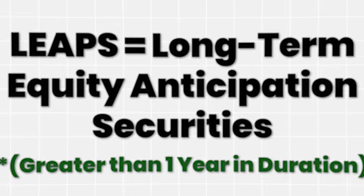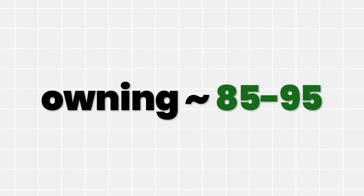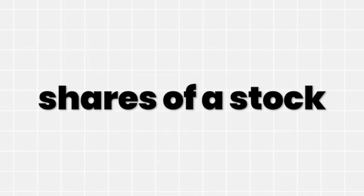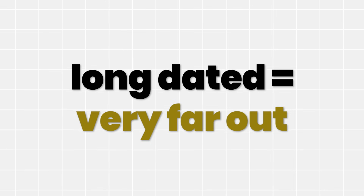So for that deep in-the-money LEAPS call option, we're going to aim for a delta of 0.85 to 0.95. What that simulates is essentially owning around 85 to 95 shares of that particular stock. And with the fact that we're buying it really far out, long-dated, most of the theta decay is going to be very, very slow. What that essentially means is that this one call option that's far out and very in the money is going to simulate almost a one-to-one move with the stock.